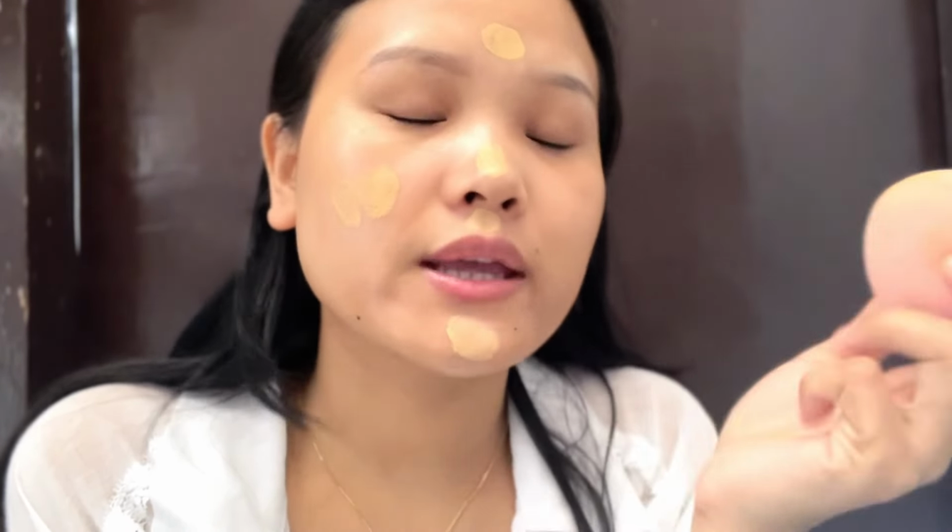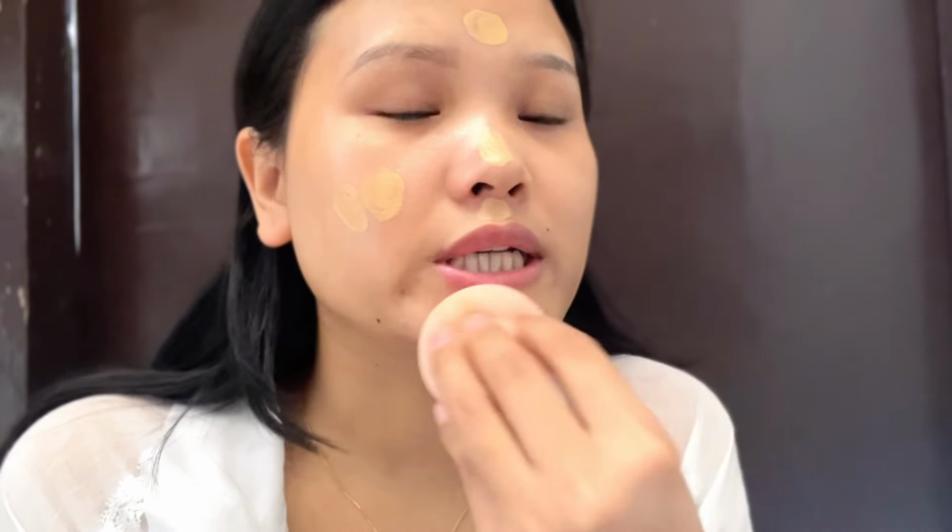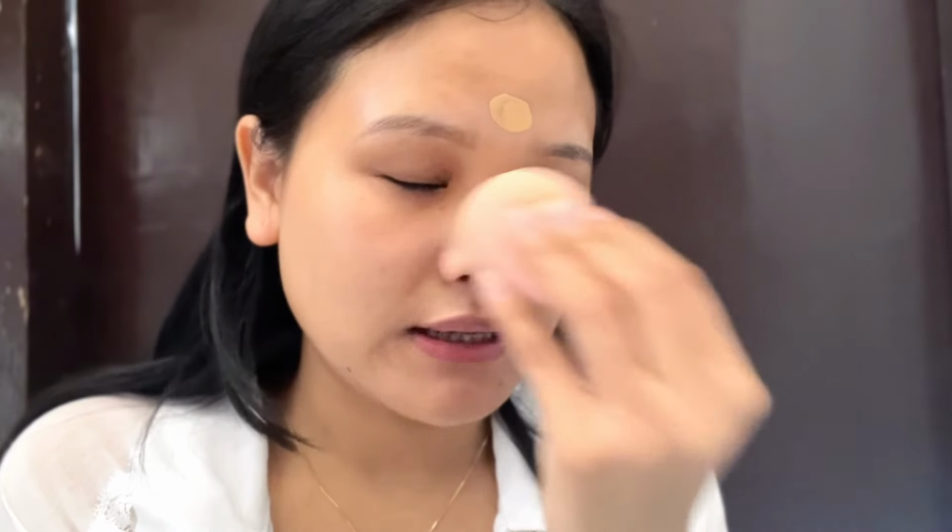Like yeah, it depends on the occasion as well, like party, night program, wedding. Yes, heavy makeup. For everyday wear, I prefer light makeup.